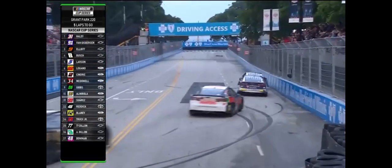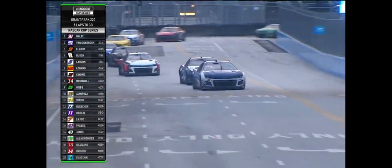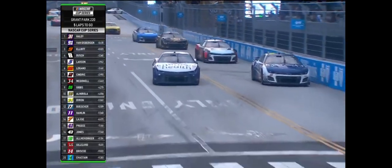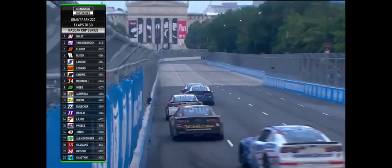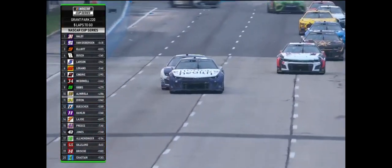Here he comes into turn number 1. Haley so far so good. Slips just a tad off the corner. But here he comes. Battle for the lead. Shane Van Gisbergen to the inside. And to the lead off turn 2 with less than 5 to go here in Chicago.